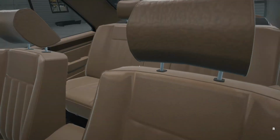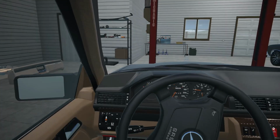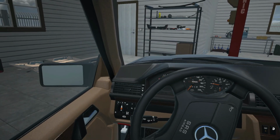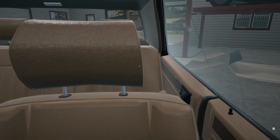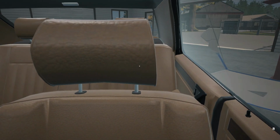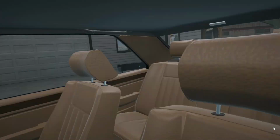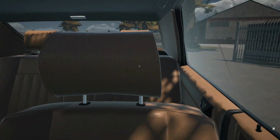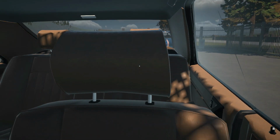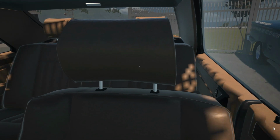Alright, so I do notice the headliner behind us, so let's not run that over. And get this thing parked outside. Yeah, I think we are far enough away. Alright, so let's park this next to the Impala over there, because I do want to take some pictures of the vehicles as well at a later stage.